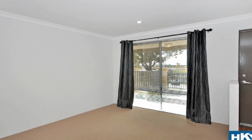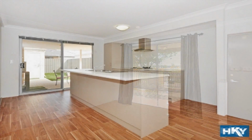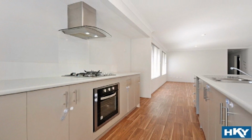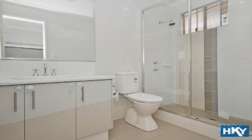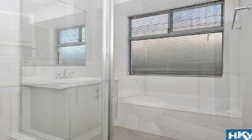The cozy front lounge flows to a wide open family design and is headed by a superb modern kitchen, complete with feature island breakfast bar with double sink. This spacious master boasts large walk-in robe and ensuite, whilst the generously sized remaining bedrooms display wardrobes.